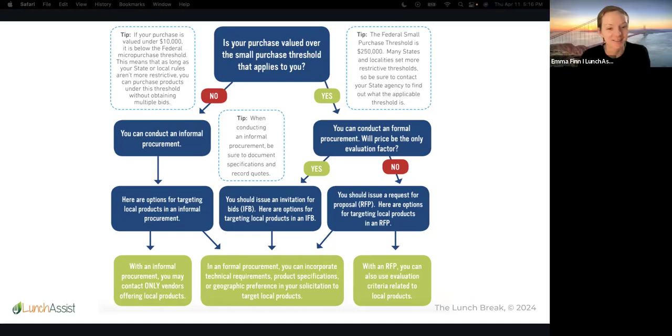Yeah, and I love a good map. That decision tree visual is really helpful for me.